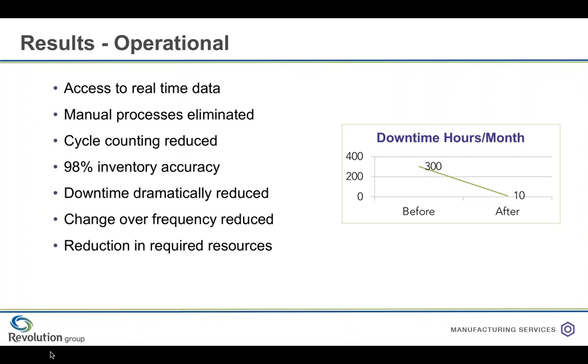So from an operational standpoint, you can see they all had access to real-time data, the things we've been talking about earlier, but they eliminated a lot of their manual processes. They didn't have to do as much cycle counting, and more importantly, all of this activity resulted in a 98% inventory accuracy rate. So that was head and shoulders above where they were, right? All of that resulted in machines being able to run and inventory being available. So downtime was reduced dramatically. And if you see the small graph there, it went from 300 hours to 10 hours per month of downtime, and that's incredible. So that results in fewer changeovers. And additionally, with all the cycle counting, they were able to reduce some head count in that area and in the purchasing area, and they were able to reallocate that head count and that manpower elsewhere within the organization.